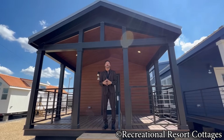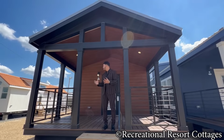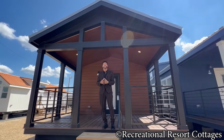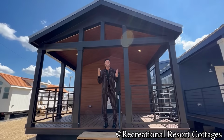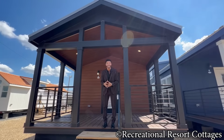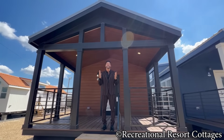But starting here on the exterior of the Agate, this particular home is going to be 15 feet wide. It's 36 feet long, including this 10-foot front porch. And it's on sale today for $98K. $98,000. You'll get everything you see today besides furniture and decor.